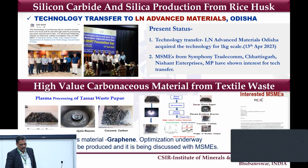And this is another example where, from Tasar waste pupa, carbon has been produced which is very conducting, so electronic grade carbon. I have not shown it here, but a prototype has already been made for RFID tags, where they are using this electronic grade carbon. That work is going on for further validation and subsequently to transfer it to Pratik Consultancy.